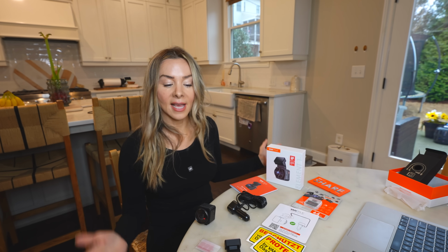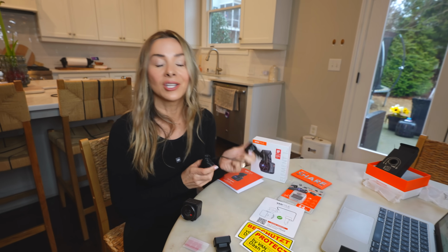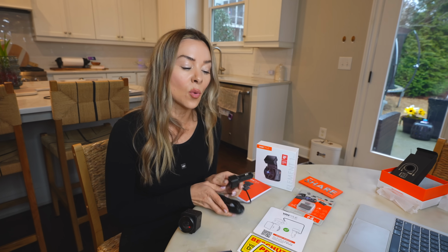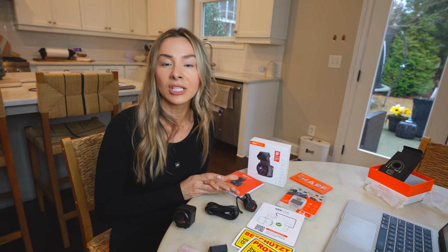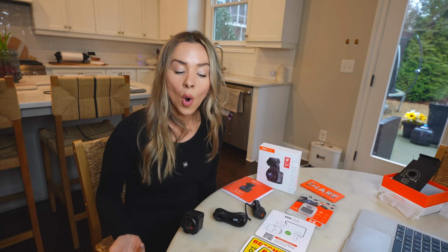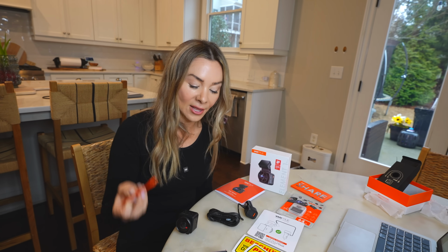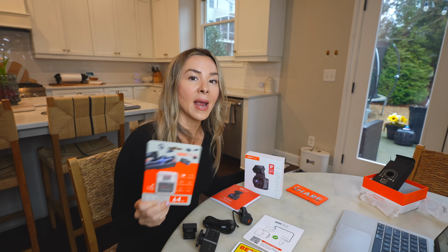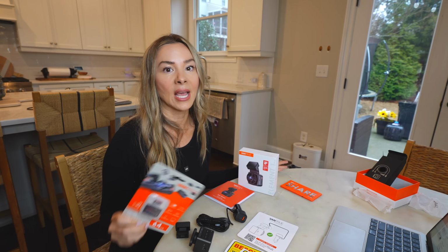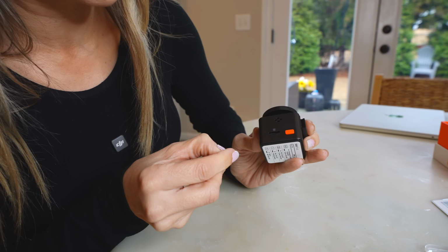So here is everything that it came with. There's not much to it. So you can just plug it directly into a 12-volt, or you can have it professionally installed. If you want to have it hardwired, you can go to a Best Buy. They do it pretty cheap. Or you can do it yourself. It does come with the tools so that you can hide those wires away. You do need to buy a micro SD, which they sell on their website, or if you already have one, you can use that. You can see it tells you how to put it in.